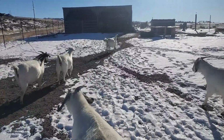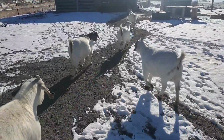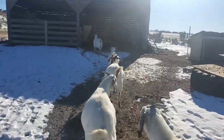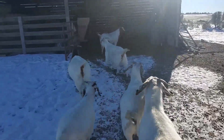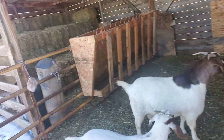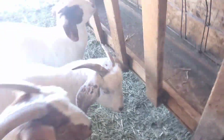I got these guys trained. They'll run down the path. Alright, let's check your bowls. I always just check for the goat berries and everything. I don't want to feed on top of goat poo. This little one, she fits into the feeder, so sometimes she'll sleep in there. It looks like, oh, one goat berry. We're good.